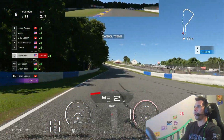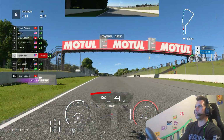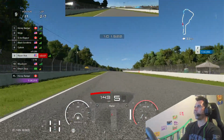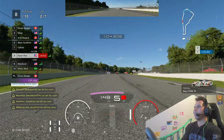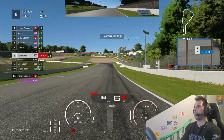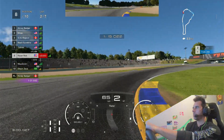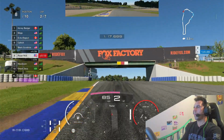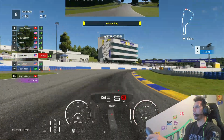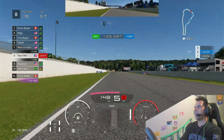Car is a beast, I know that. It's easy to get the rear end loose and kick that around. I was doing that a lot in practice when I first started my warm-up laps. We're up to eighth, pretty much back where we started. Part's tricky with this car. And I don't know if it's lower to the ground than some of the other cars.